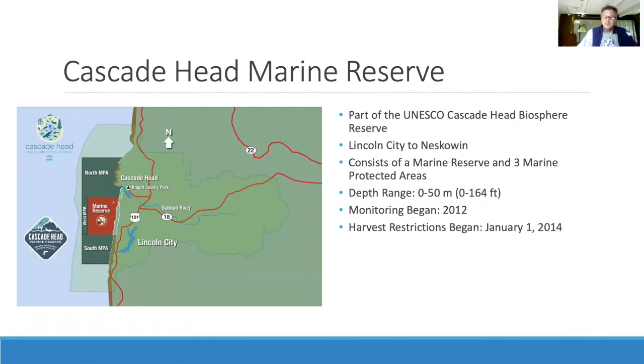Thanks, Margaret. Like up north, we have our land-sea connection, and that's with the entire Cascade Head Biosphere Reserve, and the Cascade Head Marine Reserve, which you see delineated on the left side of the map. Our Biosphere Reserve, a UNESCO site and the only one in Oregon, exists basically from the tops of the Coast Range all the way down through the Salmon River estuary and out to sea 3 miles with the territorial sea, 3 nautical miles.